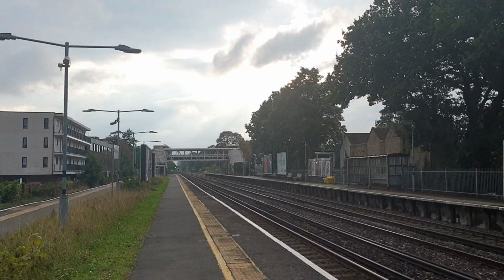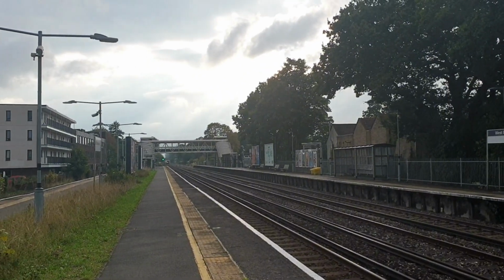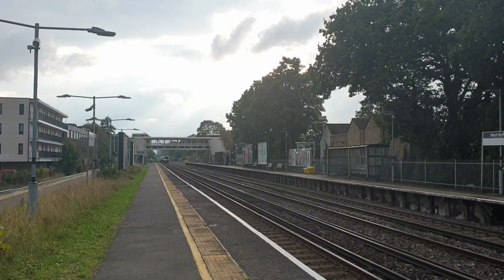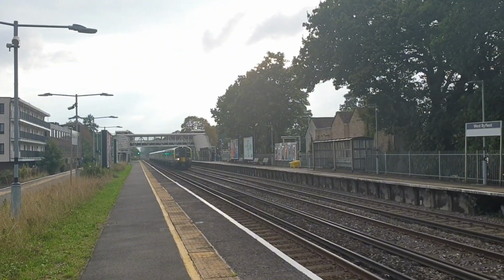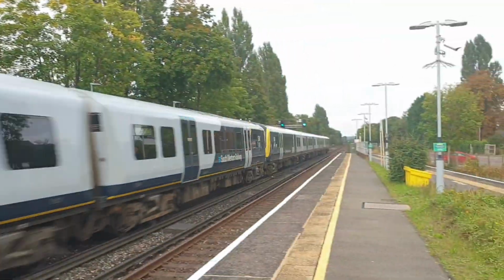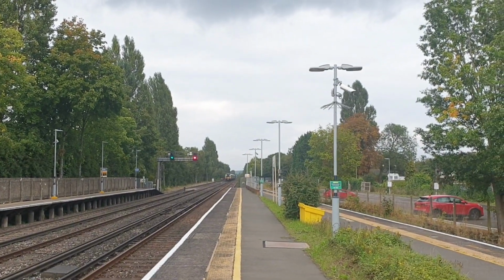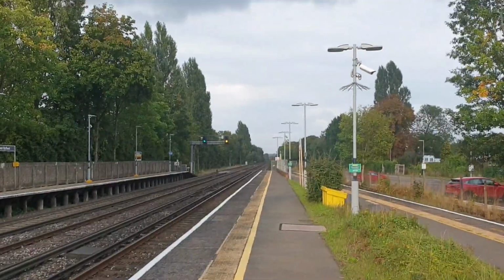So approaching now is going to be my last train of the day. This is a passing service going from Wareham to London Waterloo, and I don't actually know where it stops, but I think it's doing a pretty quick service. 450, jeepers, those sparks are massive. 450 107 and 045, I think. So that was my last train of the day.